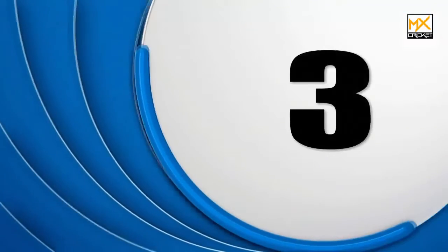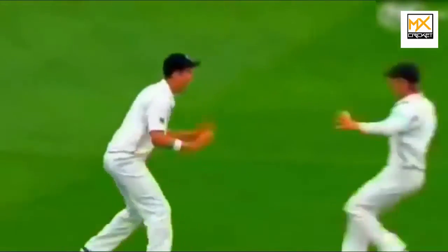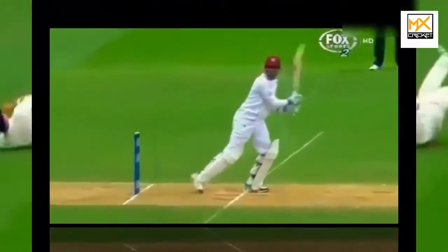At number 3. It's cut away. What a catch that is! Trim bomb, can you believe it? That is an absolute ripper! Wow. Bolt's day, full stretch above his head.